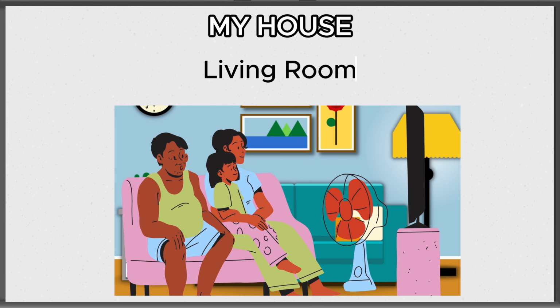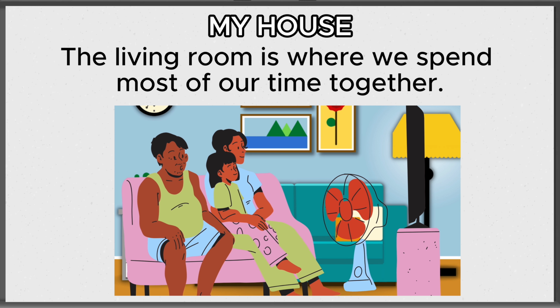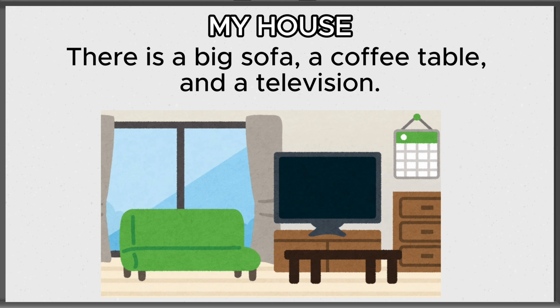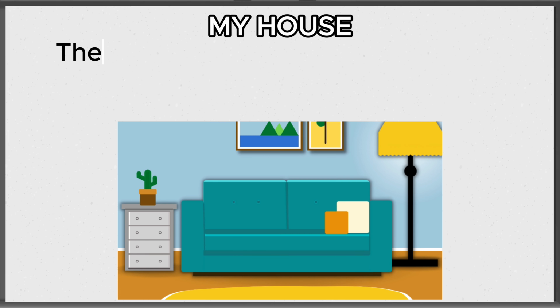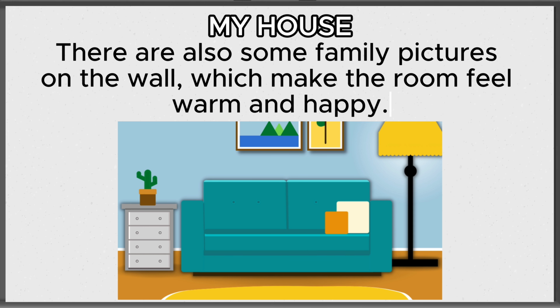Living room. The living room is where we spend most of our time together. There is a big sofa, a coffee table, and a television. We like to watch movies and play games in this room. There are also some family pictures on the wall, which make the room feel warm and happy.